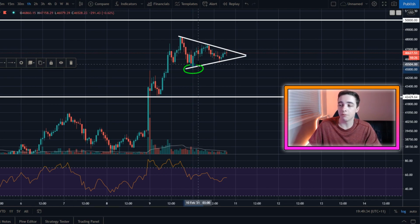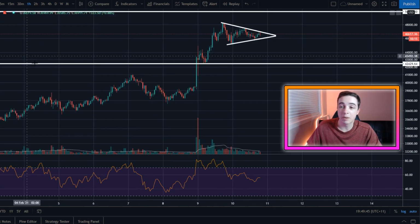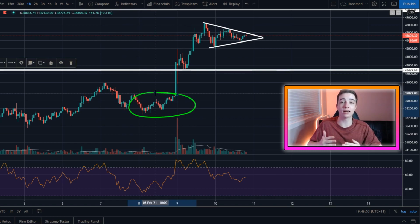But once again, in my opinion, it's not very likely that we do crash back down, especially after someone like Elon Musk has bought into Bitcoin down in these areas. Usually when a major player like that buys in, the price just doesn't come back down to those price levels. The same was for when Michael Saylor, the CEO of MicroStrategy, bought Bitcoin at the end of 2020. The Bitcoin price just never came back down to those levels that he bought at.